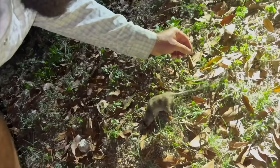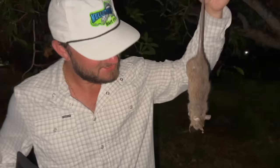You ever killed many rats before? No. Really? I mean, we could catch and cook it, but I'll leave that up to you. Catch and cook it. That's an island rat. You gonna eat it? No, you can. Nah, I'm good. All right, I see.